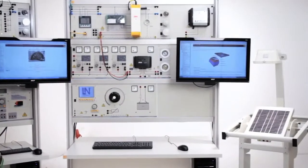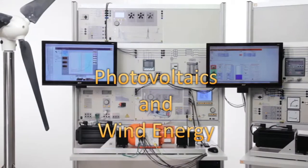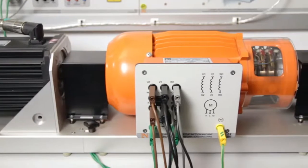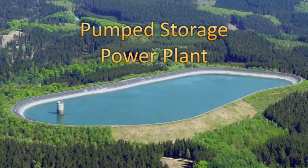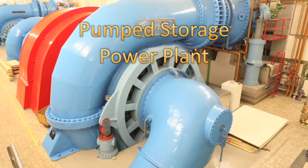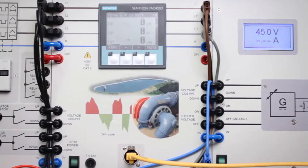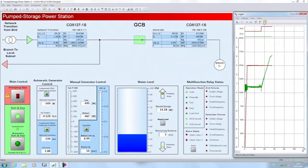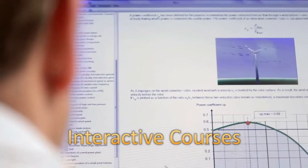Renewable energies such as photovoltaic electricity and wind energy are dependent on the weather. They produce differing amounts of electricity depending on the conditions. A pumped storage hydroelectric plant allows energy to be stored and fed to the mains when it is needed. Students can walk through the topic step by step with interactive courses and a host of experiments which are provided with every station.